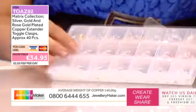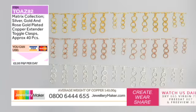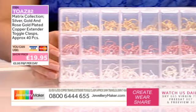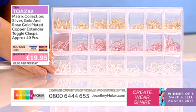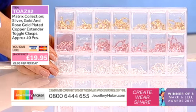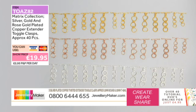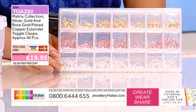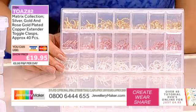Should be £34.95, but we laugh in the face of £34.95. Your price point today is rolling down. Oh, what? That's nearly half price. That is nearly half price. That's very good, isn't it? It should have been £35. We've just taken it to £19.95. In fact, it is half price, isn't it? Yeah. Pretty much. That's amazing, isn't it?